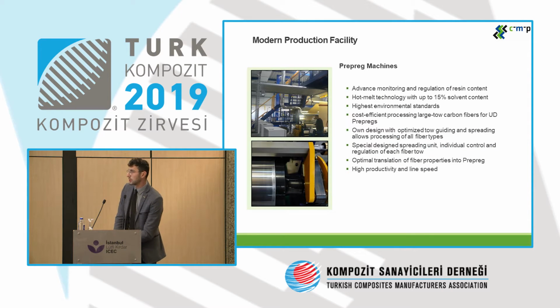Just in short about prepreg machines. We are a prepreg manufacturer. We have a hot melt based manufacturing system. We are able to achieve quite tight characteristics of our prepregs. One of our unique and key points is that we are able to impregnate quite a lot of different technical fibers.